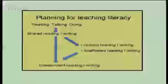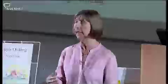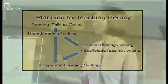What we want is that first-hand experience, that reading, talking and doing at the start of your teaching, so that the children are involved before you move into modelling and demonstrating through shared reading and shared writing, where you'll do teacher scribing and supported composition when you're teaching writing. Then you need that supported, scaffolded stage. And all that leads in to children working independently. What we're aiming for is that children will read and write independently. But it's your teaching and the way you structure your teaching that enables them to be successful when they read and write independently.